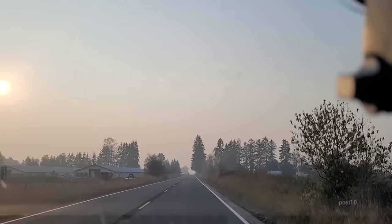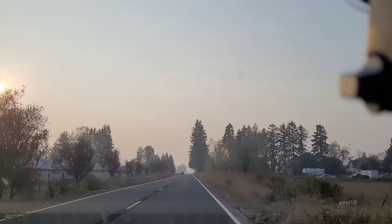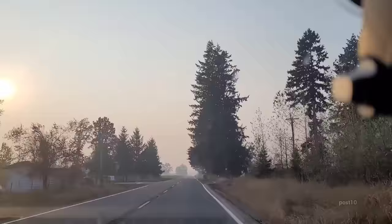Coming in from the ocean is so nice. It's leaving behind condensation on everything. Dew. I can see how everything is flourishing out here despite the drought.